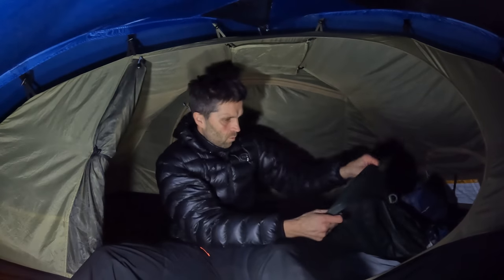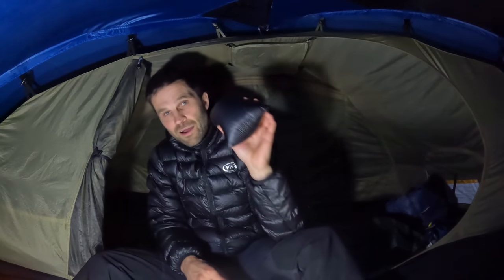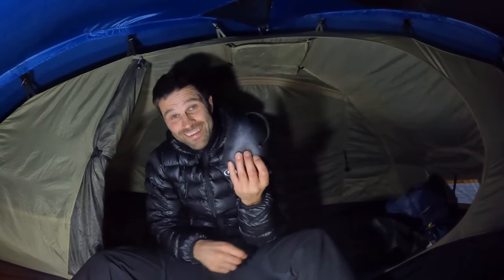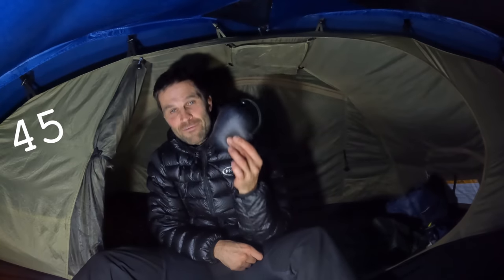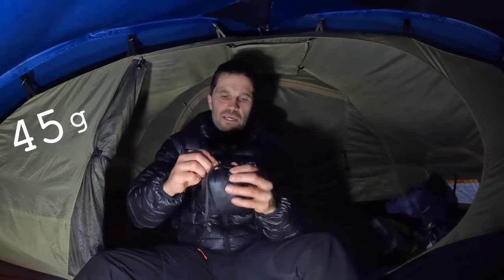Anyway, from these, where are we at now? Head, waist, ankle. We need to now go down and finish it off with our feet. So these are a set of down socks, again from PHDesigns, and they are ridiculously small. They fit inside my hand there, and they weigh, get this, 45 grams. That is all. They come with this stuff sack, but obviously you can compress them down a little bit more if you need.